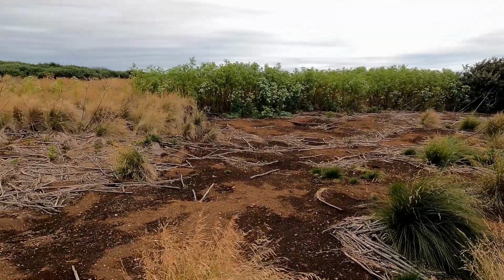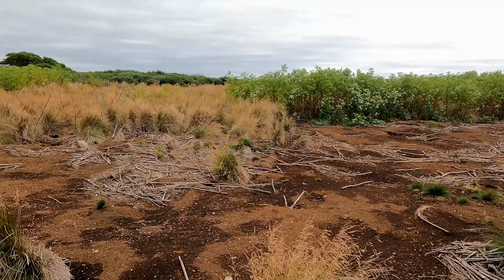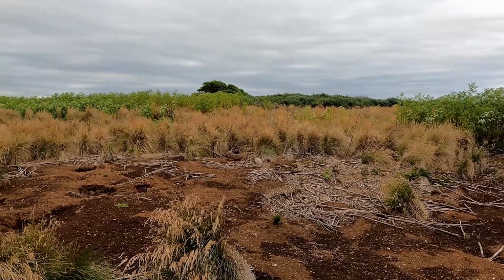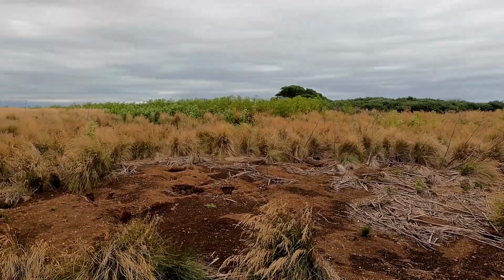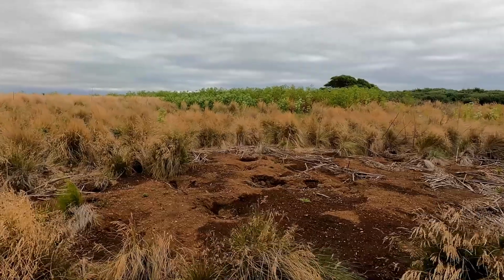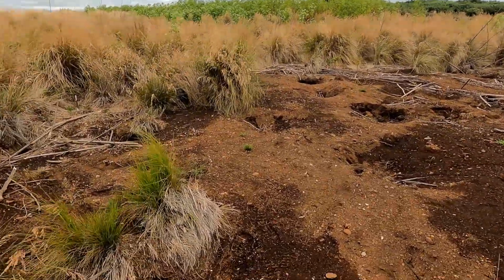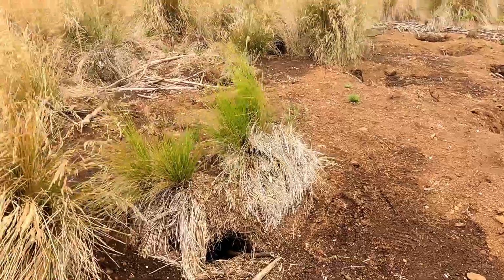This bare area here must have been all mutton bird burrows as well, like highly densely populated. They've just trampled the grass completely, but you can still see the different holes and burrows. They're all collapsing in now because, as I said, it's past the season for them to be breeding and that, but yeah.